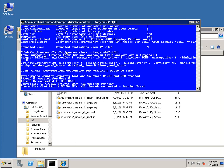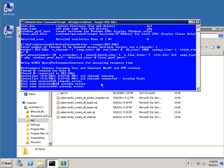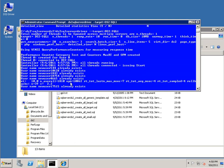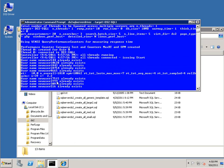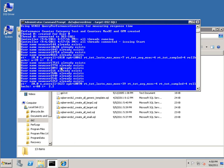Now it's running right now. You can see all the threads have connected. By default, there's only the one thread. I'll talk about these. Username already exists, and now you can see we've got the first set of results. That's our results after 10 seconds. It's showing us 1810. I'm going to stop it right now.